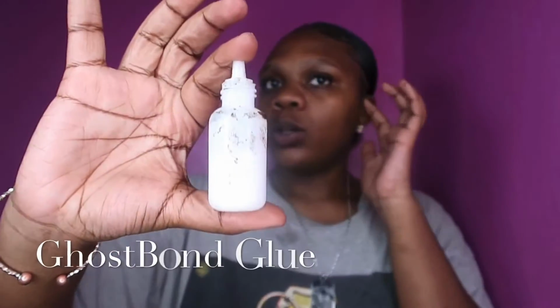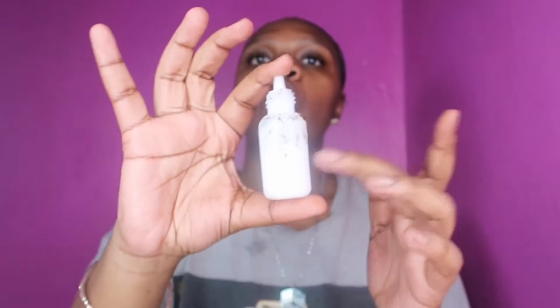The next item is my Ghost Bond glue. Now this glue has been through something, so she doesn't have a label on her anymore, but this is Ghost Bond glue. This is the XL, so this bottle is like $24. You can also get the $20 bottle, either or. This is the reason why this is my go-to glue: they actually sell this in the beauty supply store, so it's real convenient. Like Bold Hold and stuff like that, you gotta order online, and I don't really trust those other types of hair glues. I'm not really into that. I don't know what those give, like the clear glues and stuff like that. I don't really get into those.